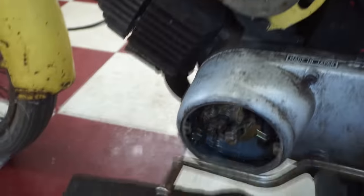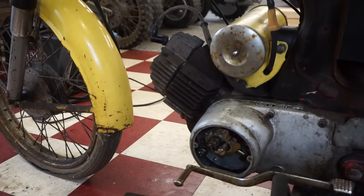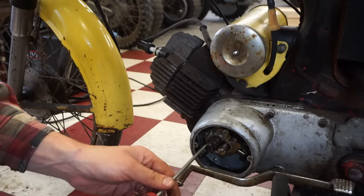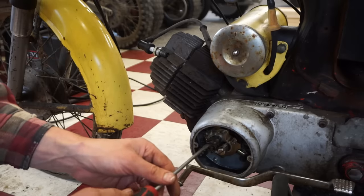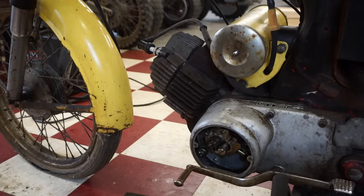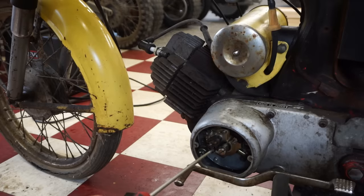Nada. Let's try crossing the points here. And we'll see if we have any spark. Feel like we're getting any power to the points, because that would be sparking. Is this like a kill switch over here? I don't think we're getting any power to the points.